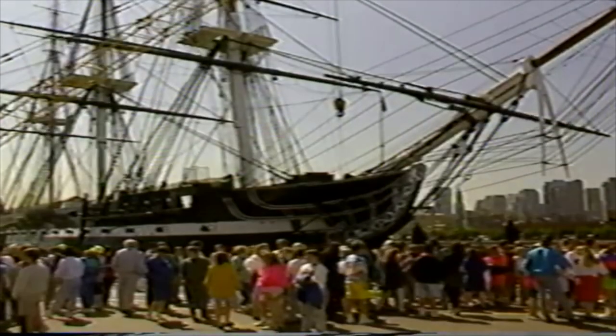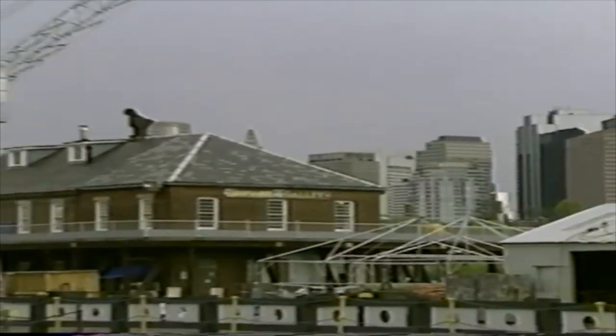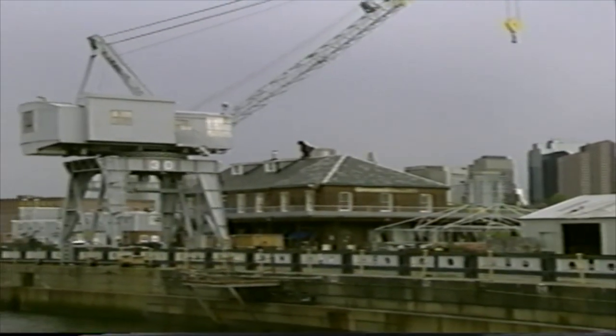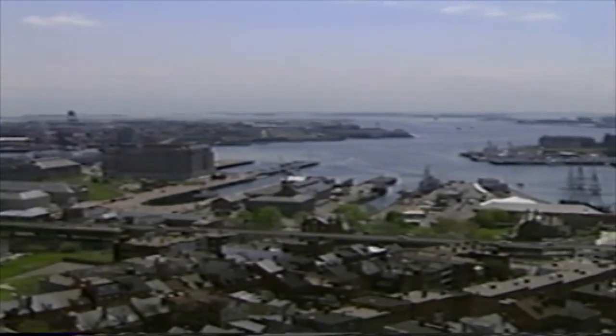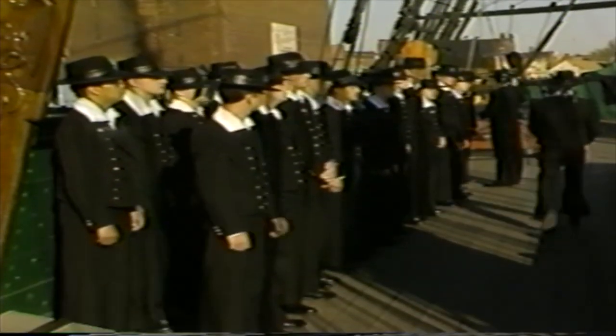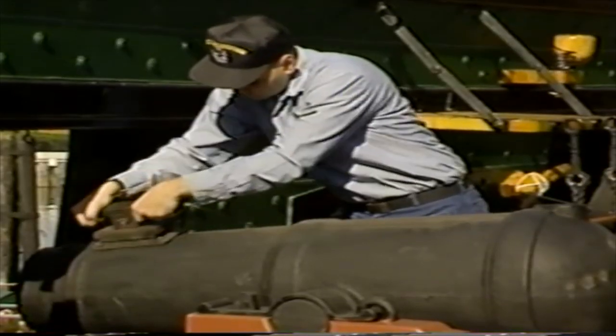The Constitution resides at the Charlestown Navy Yard. Thousands of skilled craftsmen and women built American fighting ships here from the age of sail to the Vietnam War. Today, the Navy Yard is preserved by the National Park Service as part of the Boston National Historical Park. In respect for her service, USS Constitution remains on active duty, carefully preserved as a proud member of the United States Navy Fleet.